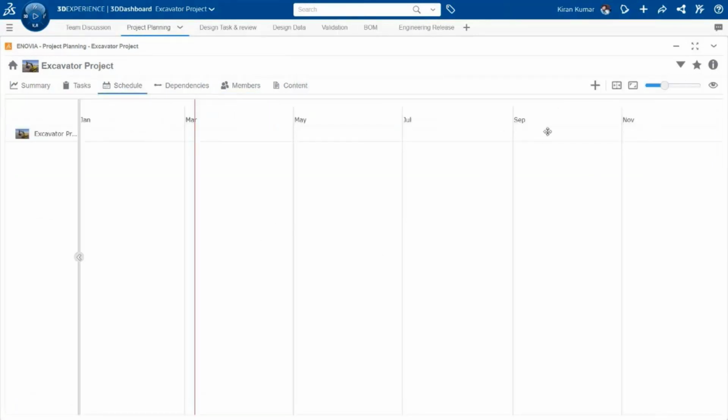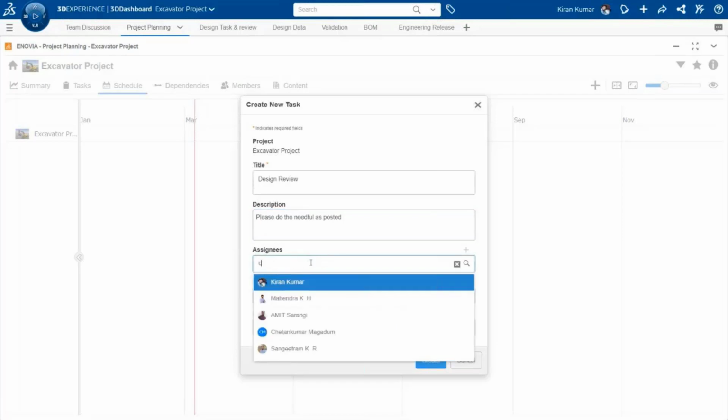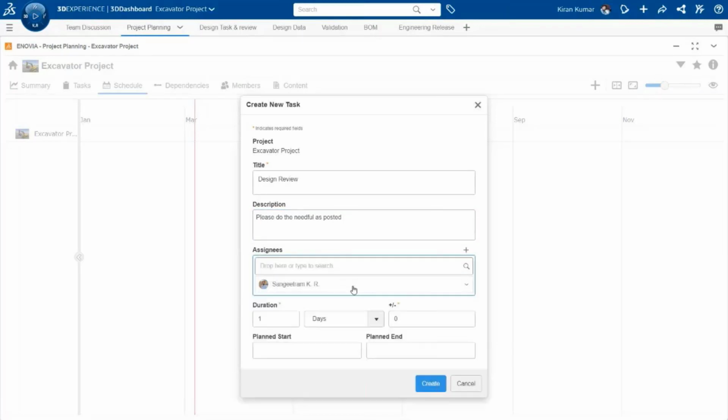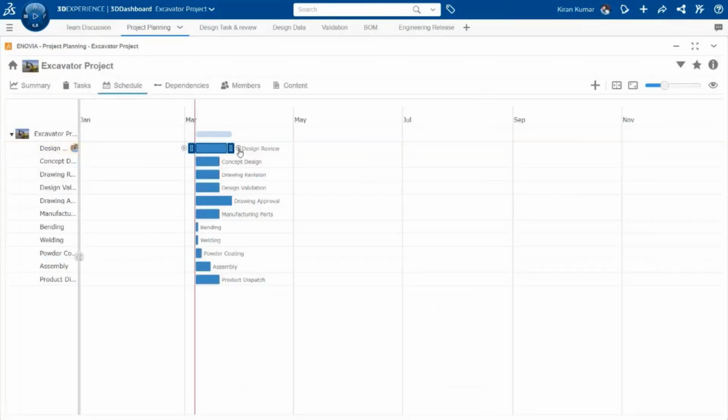And here, when you come to the scheduling of a task, you can go ahead and create n number of tasks. It may be concept design, technical design, manufacturing, approval, or dispatch. Any of these, you can create a task, and you can give the description of what exactly that particular designer or person has to do in that job. You can see I can assign the particular person so that he's responsible to do that job here, right? So similarly, I have created a number of tasks.